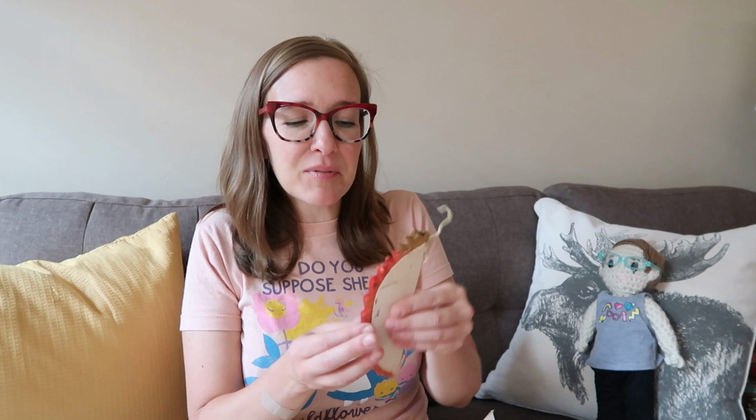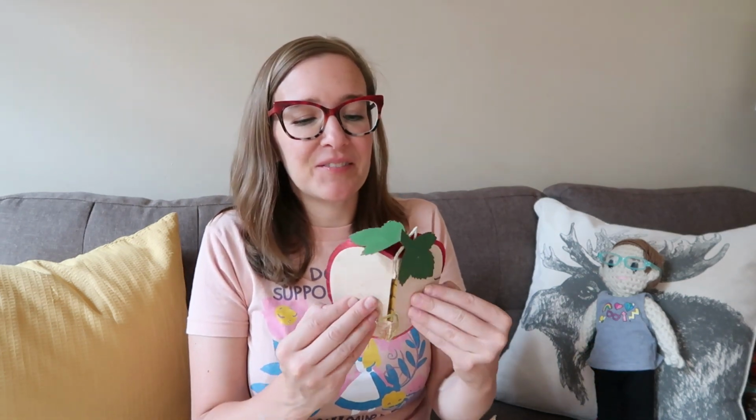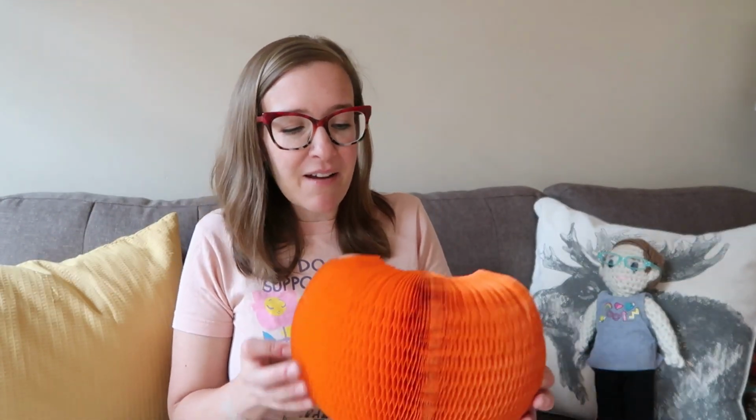You take something as simple as this and it turns out to look so cute. And this looks like it is an apple. And it is. If you were a teacher, you could have that on your desk. The world of honeycombs, honeycomb decor is vast. I have not seen an apple honeycomb decor before, but now I have one.